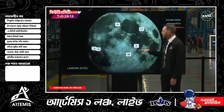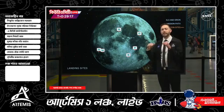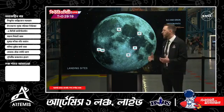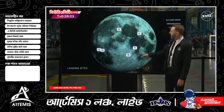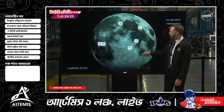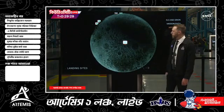But as Kayla said a little bit earlier, those missions were measured in days, their spacewalks in just hours. With Artemis, we're looking to go and we're looking to stay. And we're not looking around the equator like under Apollo, we're looking at the lunar South Pole.